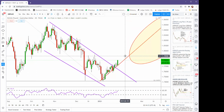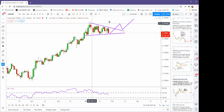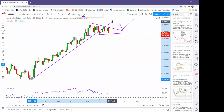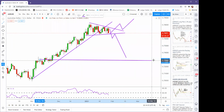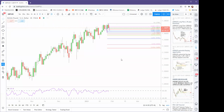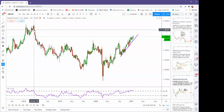The downtrend line was broken, and the Australian dollar no longer remains strong. It looks like there is some topping formation here. It already broke the uptrend line. Holding a wedge or a triangle, it may break down and do a deep correction to 0.73, where sterling remains very strong. On the sterling weekly chart, it is still in the uptrend channel, and I think sterling dollar may rally to 1.40 sooner or later.